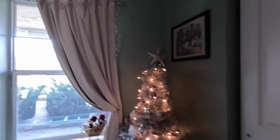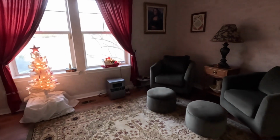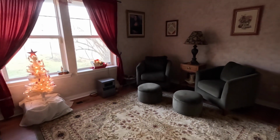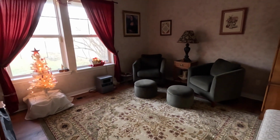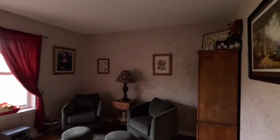Let's check out the spare room. This used to be a spare bedroom, and we have a spare bedroom upstairs, so we converted this into just our little coffee room, which I kind of love. Moved some art into it, and some cross stitches that I have from over the years. Again, I've been cross stitching since the 80s, so we have many cross stitches.